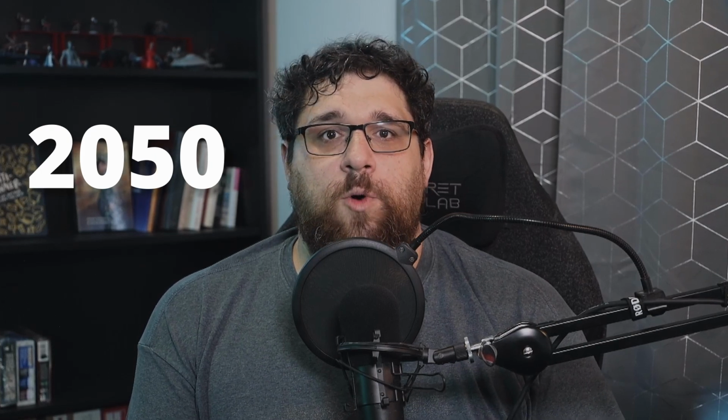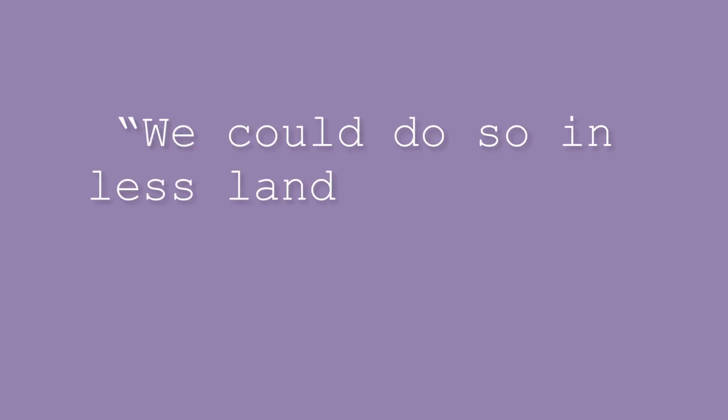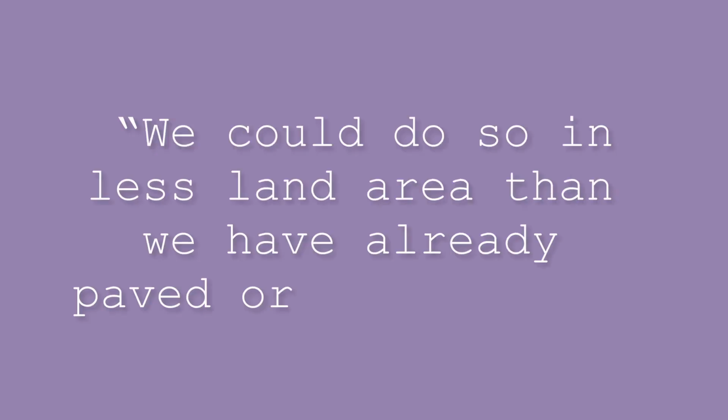But there's this great quote from an article on landartgenerator.org. "We could do so in less land area than we have already paved or built upon." A reminder that while it seems massive to need to transform hundreds of thousands of square kilometers into renewable energy generation, humans are good at building things when there is a need, but it won't happen overnight.